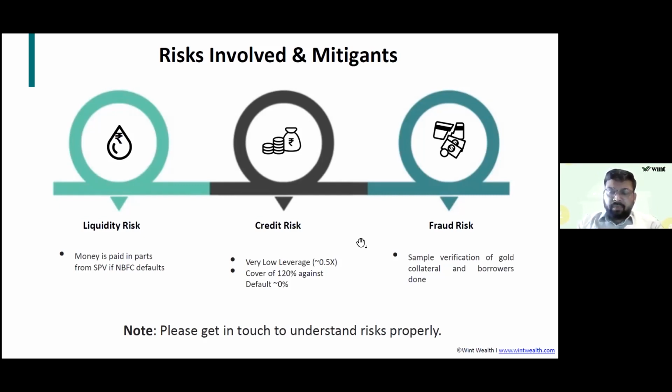The third risk is the fraud risk. What if the data that the NBFC is sharing with us about the underlying customers and the gold collateral is fake? The borrowers may not exist on the ground. So to mitigate this, we have done a sample audit of the underlying borrowers. The sample size was around 15 to 20%, wherein we have done telecalling for the borrowers to verify that those individuals, the details of whom were shared by the NBFC with us, actually exist and have actually taken loans from Dhanvarsha Finvest.